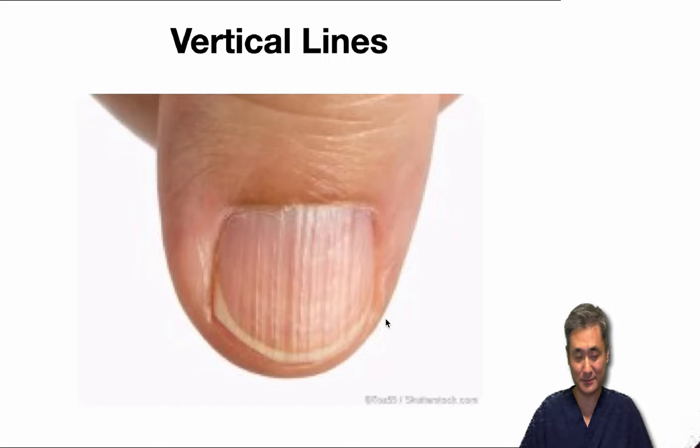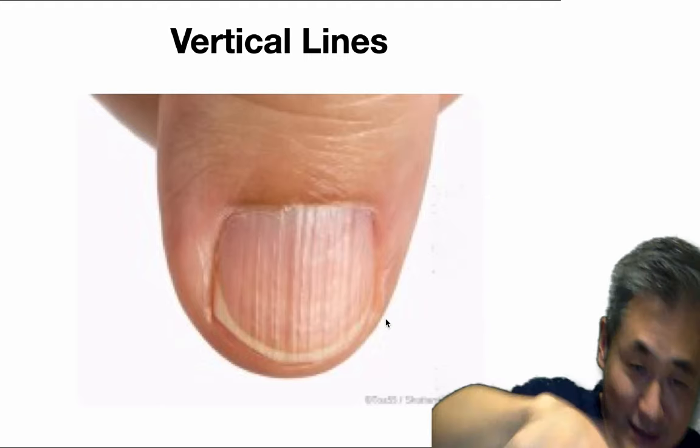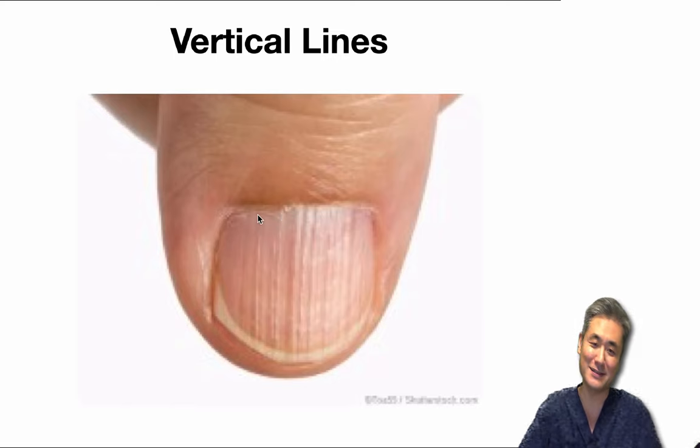And vertical lines. Actually, I have a lot of vertical lines, almost as severe as this picture. I have very severe vertical lines, 100 of them. And just like this patient, I do not have a lunula, and I have a very irregular cuticle. What do you think? What is the sign of that? I strongly believe this is the sign of iron deficiency. So this cuticle is dried.